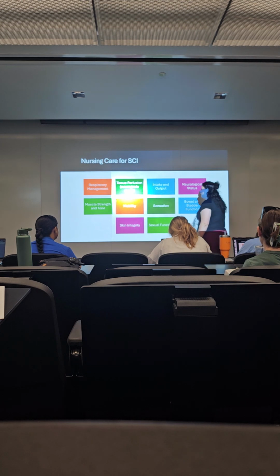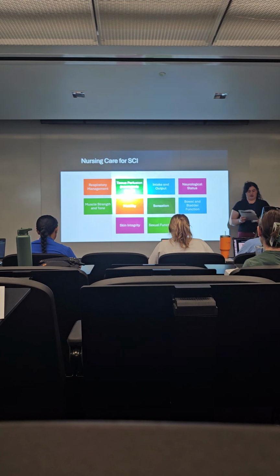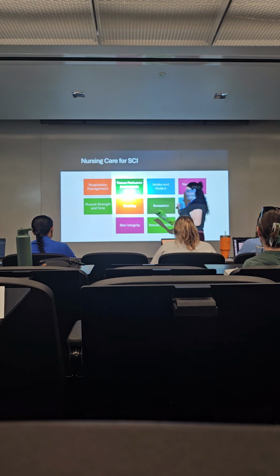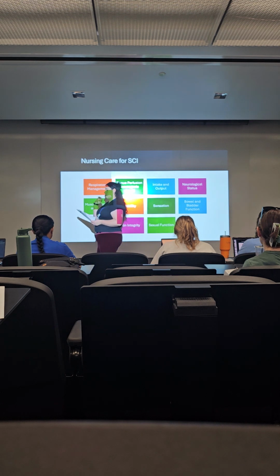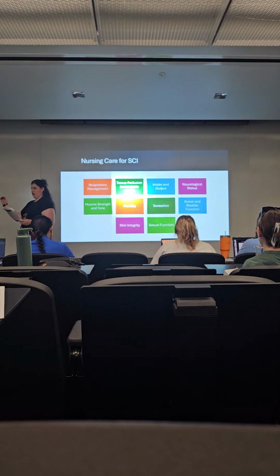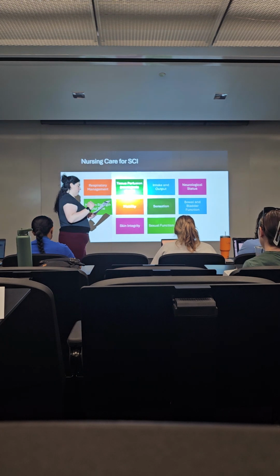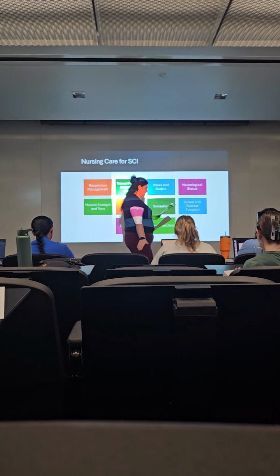Bladder function, skin integrity, and sexual function. Now, with spinal cord injuries above L1 and L2, that's when you have most of your upper motor neuron injury. Now, if I have an upper motor neuron injury, what's going on with my muscles and bladder? Spastic. With low L1 and L2, there's more risk of lower motor neuron injury. And what's happening with my muscles?